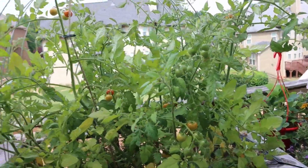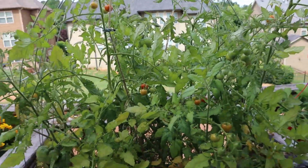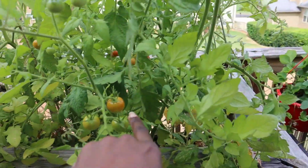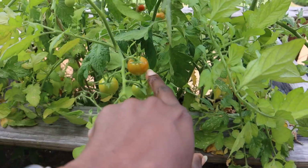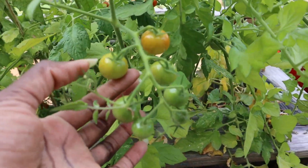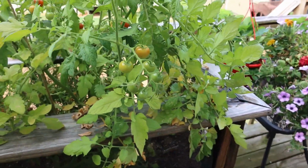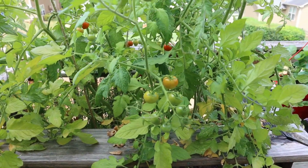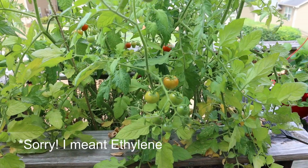A lot of really talented farmers and gardeners that I follow on Instagram said that you can harvest tomatoes when they look like this. When they have that blush, just a little bit of blush coming in, and then you put them in a brown paper bag, because what ripens them is they produce this hormone called ethylene, I think.